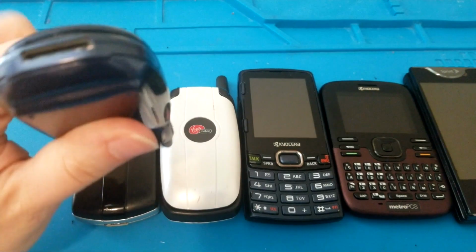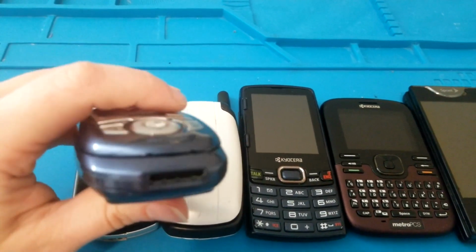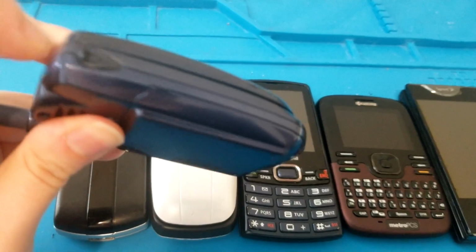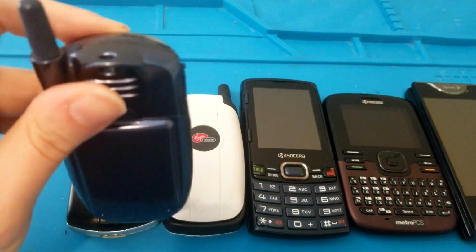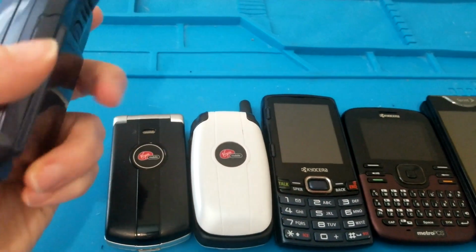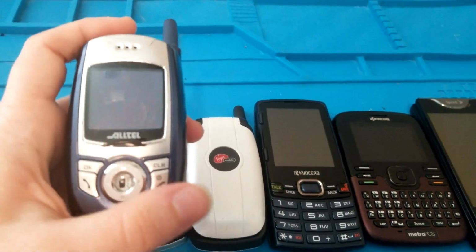It's got this weird little proprietary charging port, but oddly enough, an LG charger fits in here. Got the headphone jack over here. Can't remember if that was 2.5 or 3.5 millimeter. Lanyard hook up top. And this other side there is completely flat. No buttons, no ports, none of that.